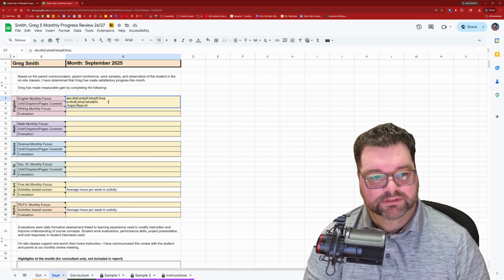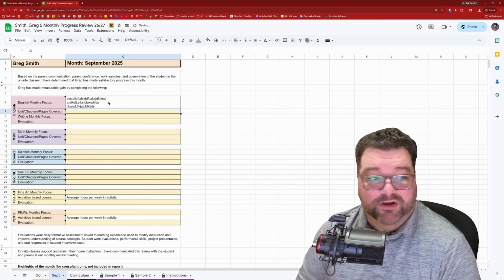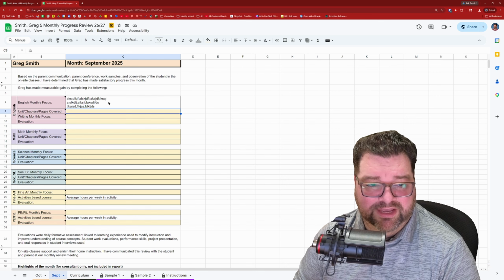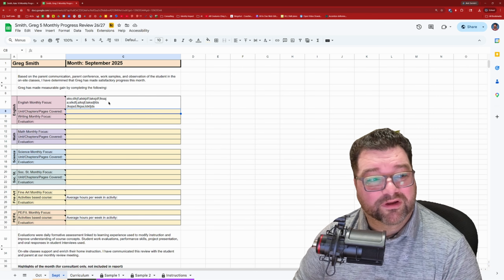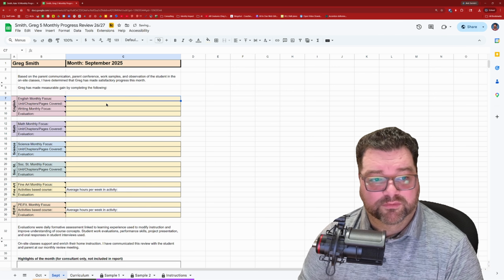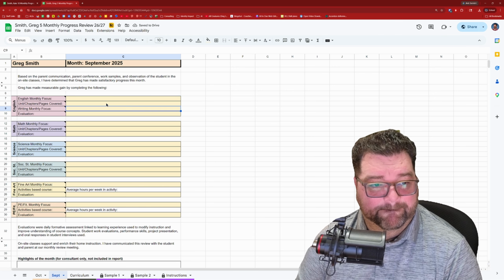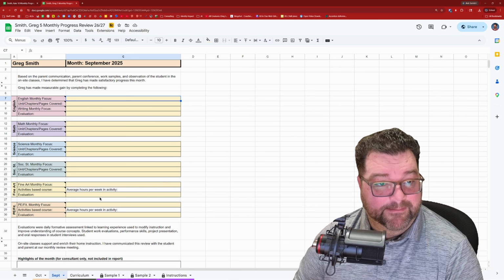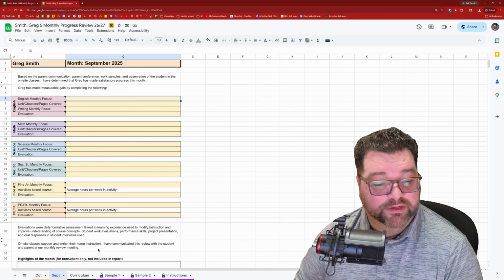Control enter, same box. Now this might be hard to do on mobile, and overall I wouldn't recommend editing this on mobile unless you have to. The Google Sheets does work, but it's not the easiest to work with. So if you are on mobile, I apologize for that being a slower process. I think that's it as far as the changes.